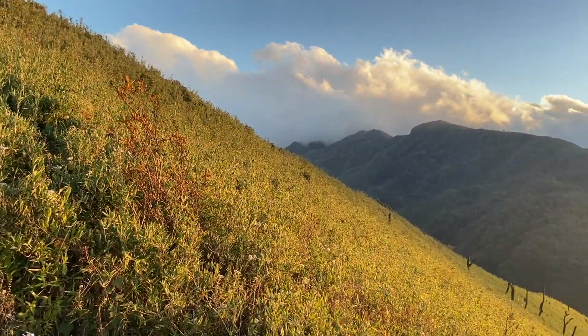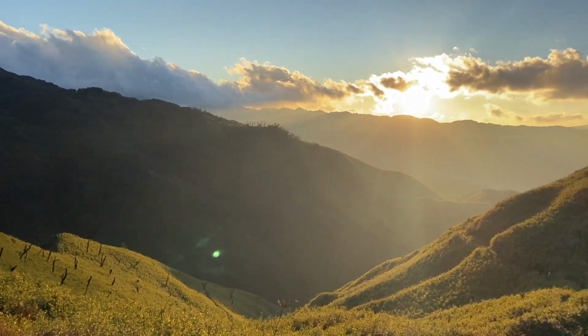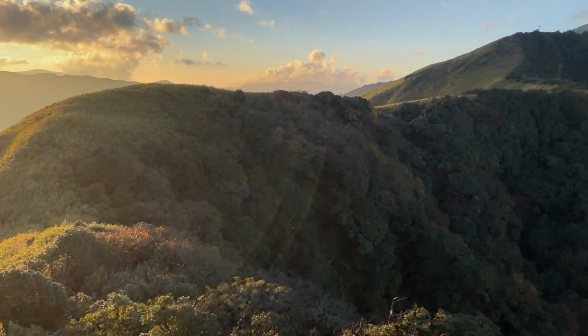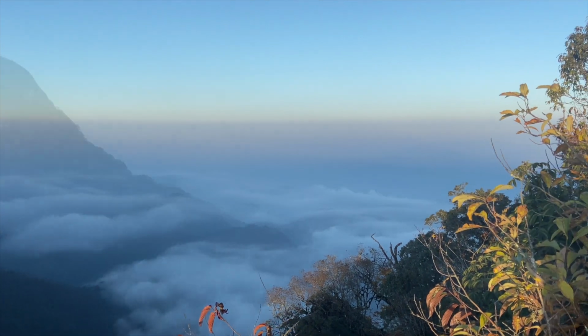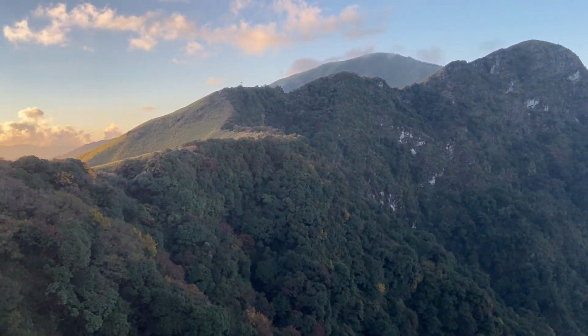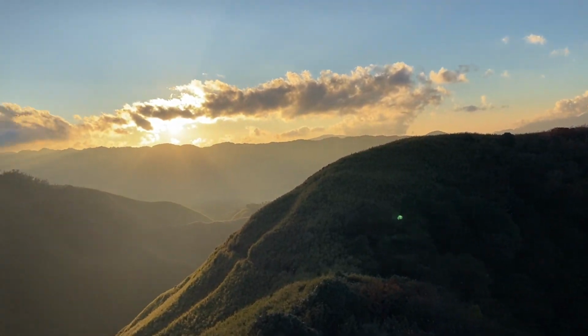This is the first viewpoint that you reach. We made it here during sunset. It was very beautiful, and there was a valley view in front and clouds behind us. This is the 360-degree view. There are homestays down where you can rest and get back in a couple of days.